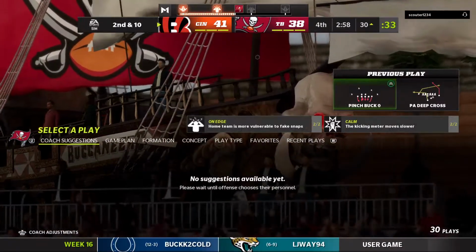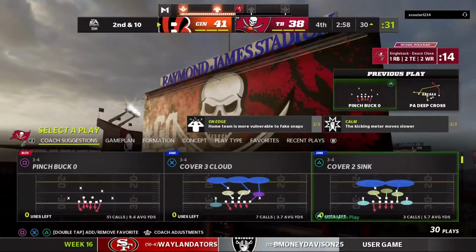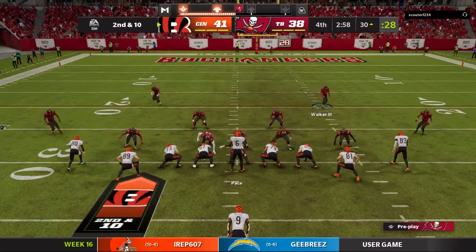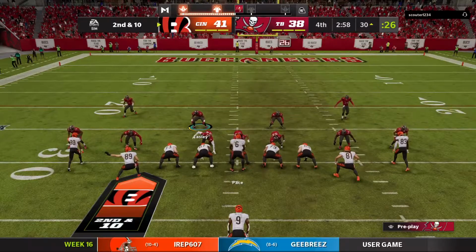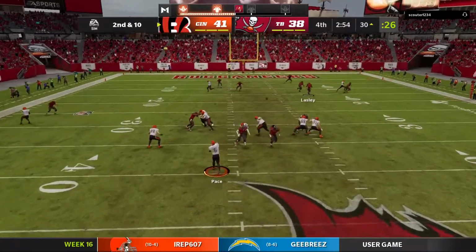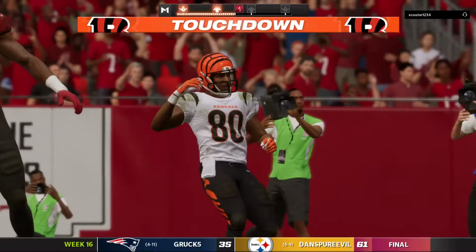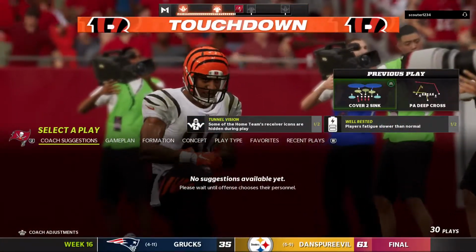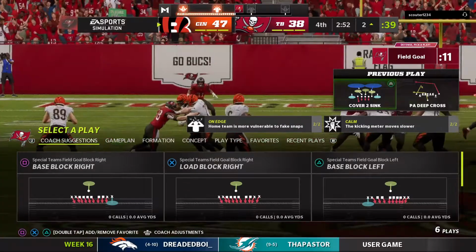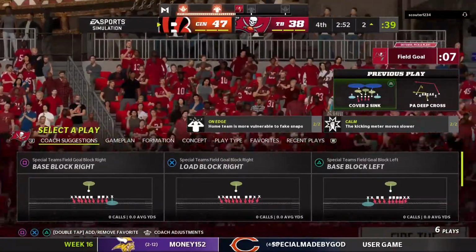Well, he certainly did a nice job improvising there, extending the play, hoping someone would come open downfield, but they never did. An incomplete pass on 1st down. That leads to a 2nd and 10. Off the play fake. Pace. And that is caught. He's got it for a Bengal touchdown. A great effort there. 30 yards. And the Bengals use the short field to their advantage as they cash in for 6.